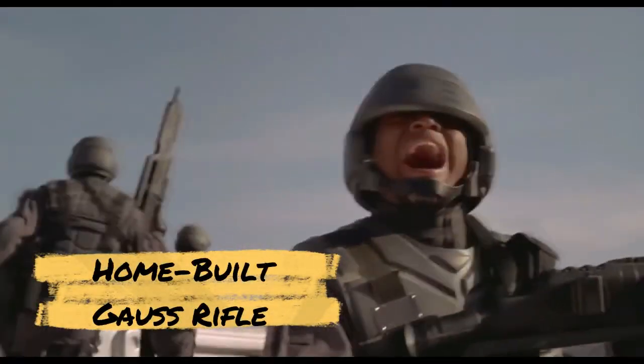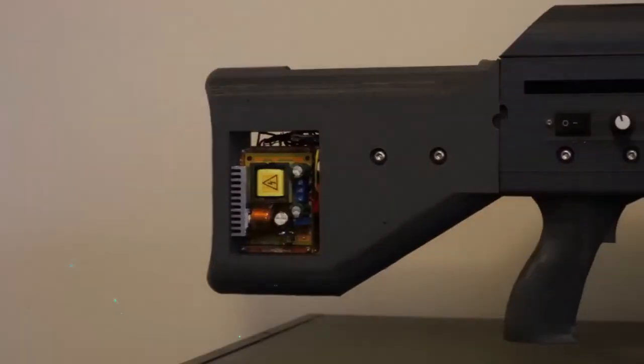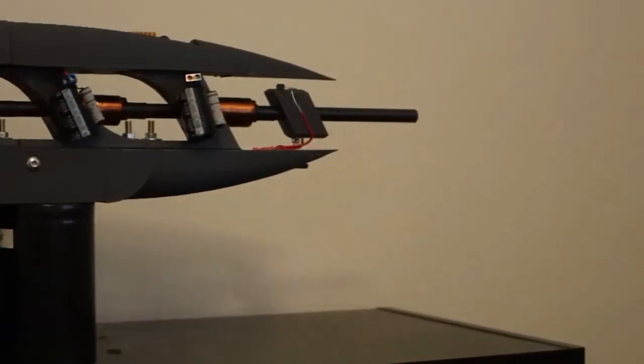And to conclude our presentation, we have this DIY creation. The rifle resembles weapons from Starship Troopers and other sci-fi works. On screen, it's a Gauss gun, and its operating principle can be summed up in one sentence: the projectile is accelerated by an electromagnetic field.